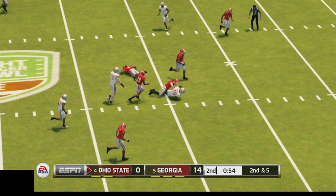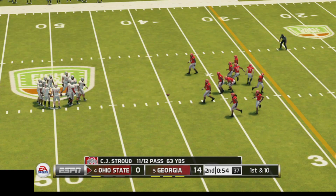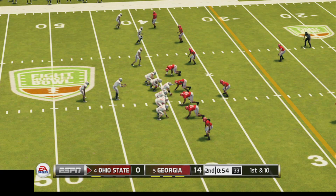Quick out to his receiver. They'll bring him down around the 40-yard line. Ohio State's going to have to use their second timeout of the half. That makes it first and 10 from the 40-yard line. First down.